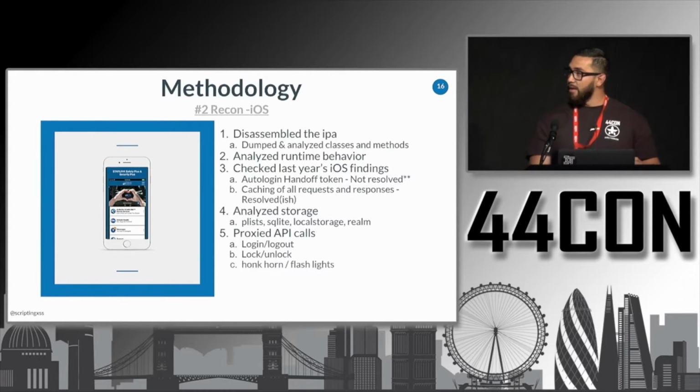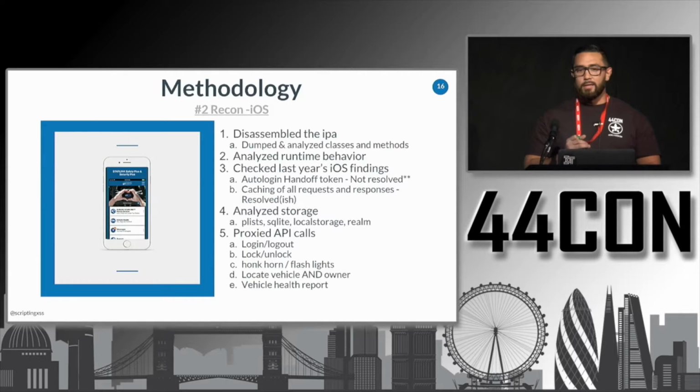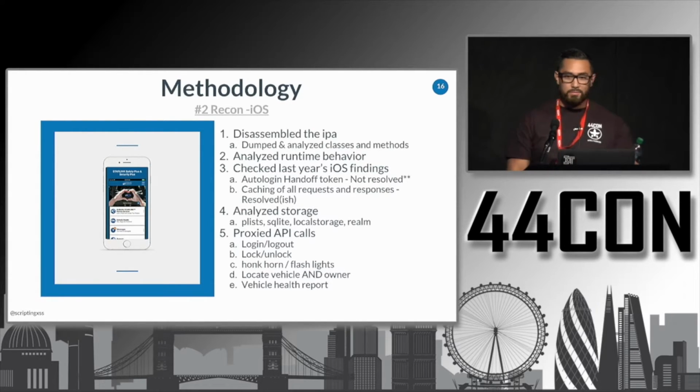Log in, log out, lock, unlock, honk the horn, flash lights, locate the vehicle and owner, and then view the health report. And the health report just says, if all systems are good, it tells you the mileage, it tells you if there's any issues. It gives you literally the usage report of how many times you've unlocked your car, locked it, how many times you used to locate. So it gives you pretty granular details, usage data, which could be used, privacy-wise.